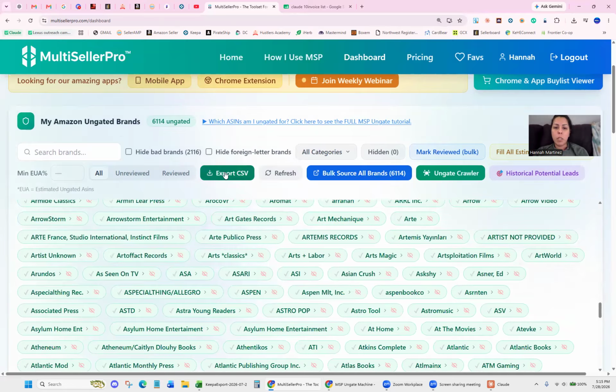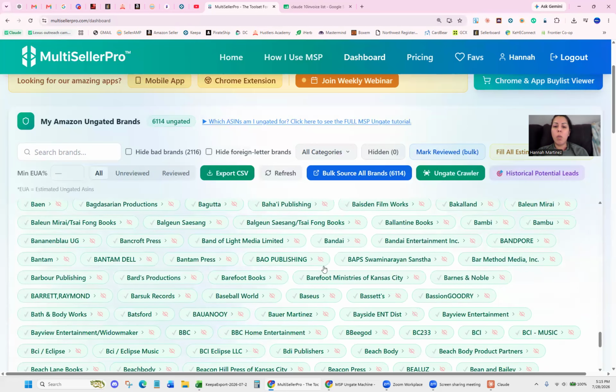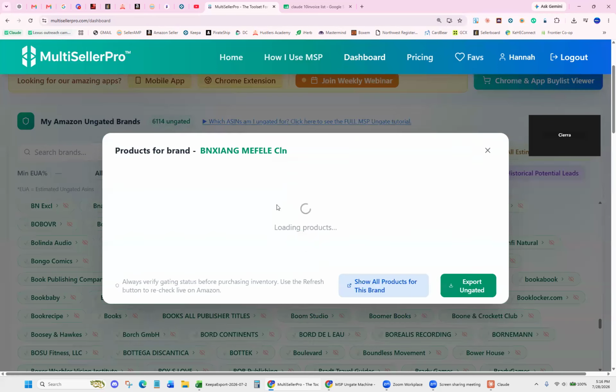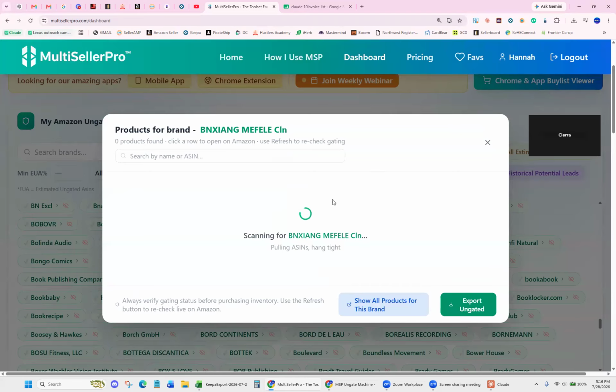So I would probably export all of these just to save it, because you're on a trial. Export them, save it to your desktop, and then you're going to have all of the brands that you're ungated in. Now, to save you some time, you can also do bulk source all brands right here in blue. If you want to sort just one brand at a time, you can click on one of those brands and it'll show you all the ASINs it found for just that brand. And it'll also let you know if you're approved or not approved for it once it pulls it up.